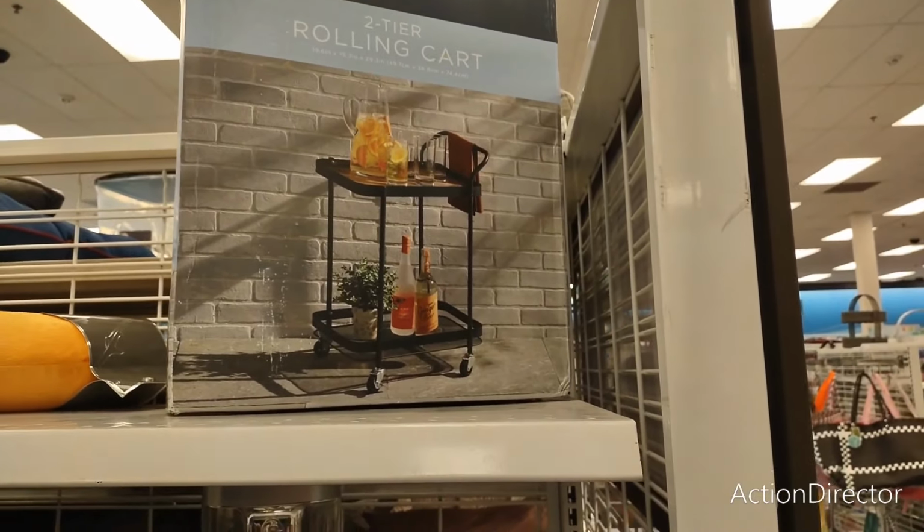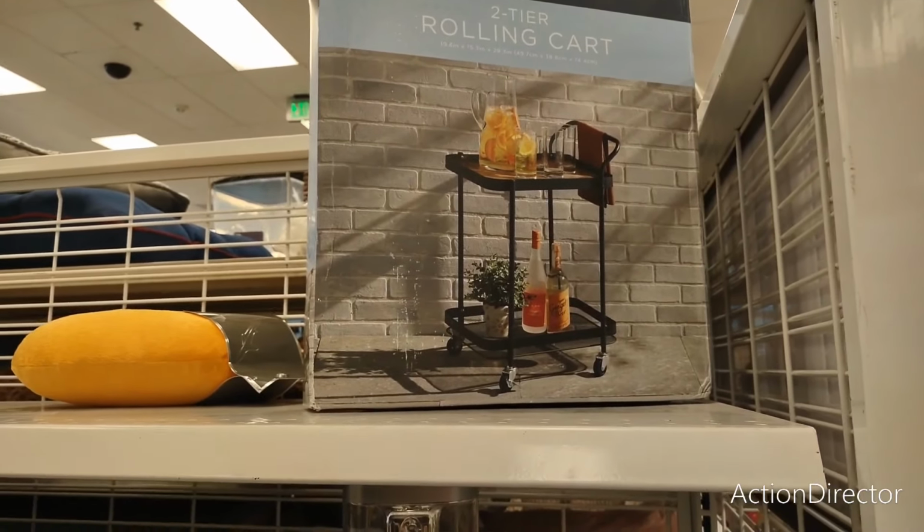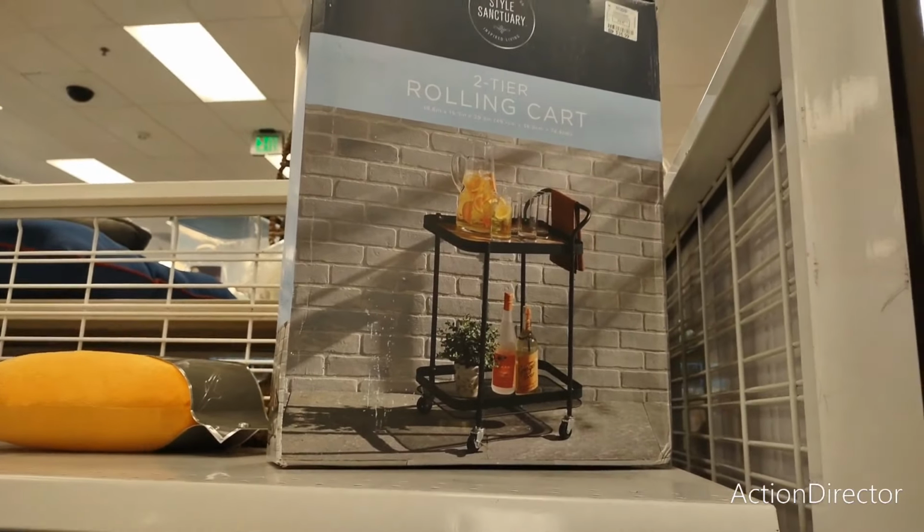As we all know, Ross is kind of like one big garage sale as far as home decor, so we're just going to see what we see, and hopefully we'll find some good finds.